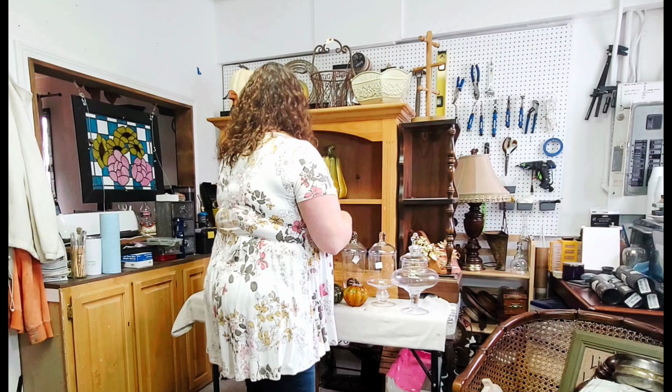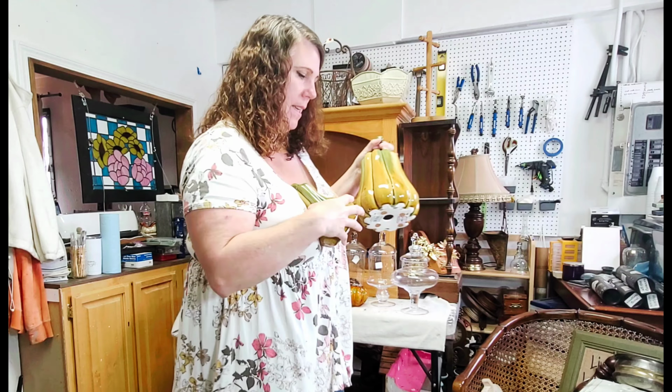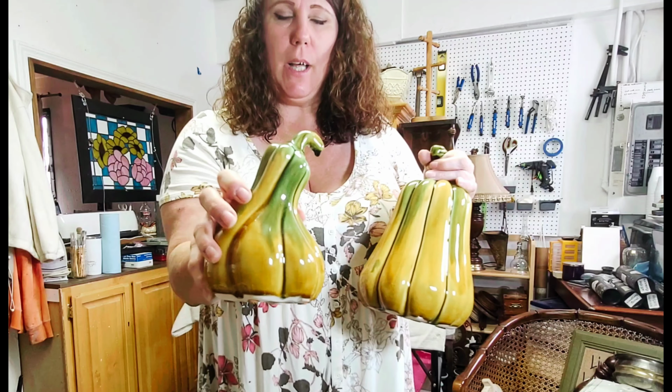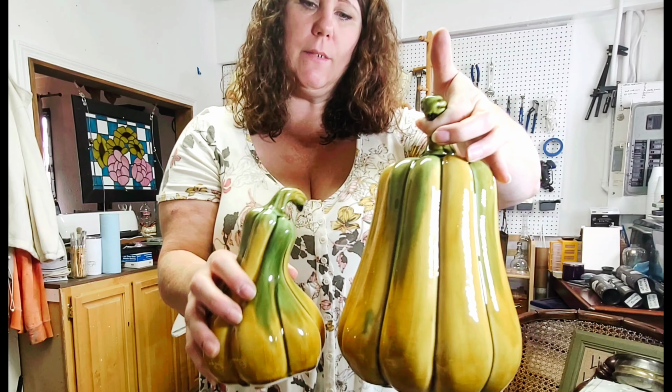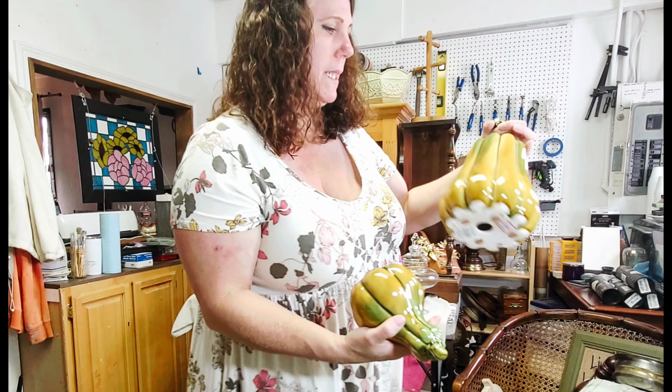Then these two I thought were nifty. Found these at the second Goodwill we went to. This one was $3.99, and this one was $5.99. And I just thought it was kind of neat that they're a pair. Nifty little decor pieces for fall.